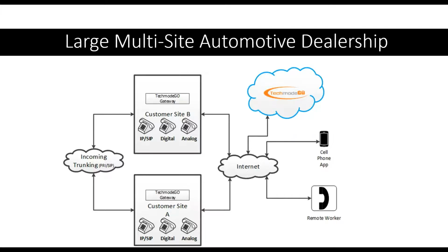A few advantages of going to the cloud: they were tired of having to upgrade every few years and always having to get the latest software releases. They wanted to be able to do collaboration. They wanted easier access for cell phone users and remote workers. For all those reasons, the cloud made a lot more sense for them. The problem was they had existing PRI contracts. So what do they do?